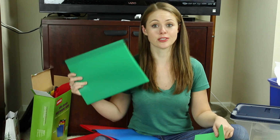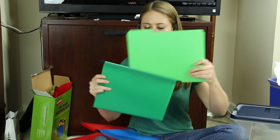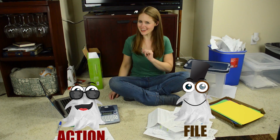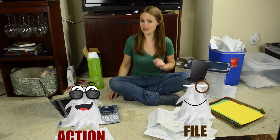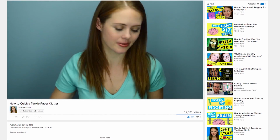So what I have here are nice durable folders, and these are the subfolders that go inside the folder. Oh, see that? Brilliant. I had a color coding system. Let's not reinvent the wheel. What was it? Let's see. Red for school stuff, blue for house stuff, green for money.